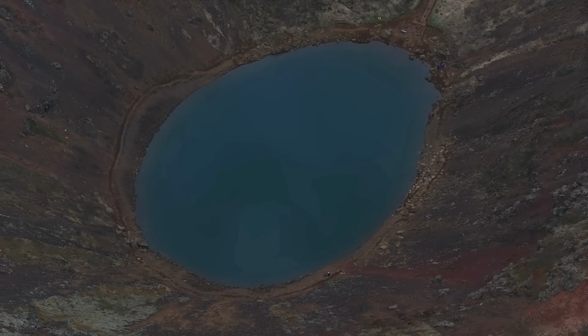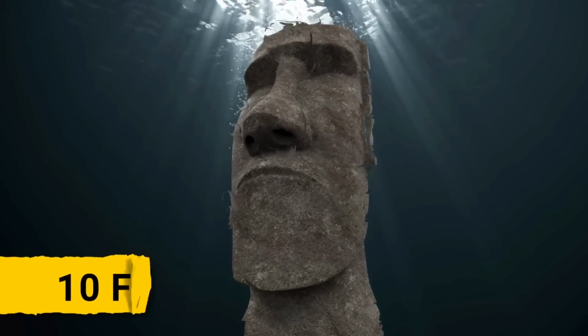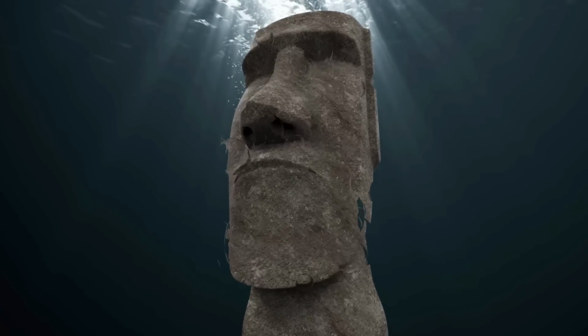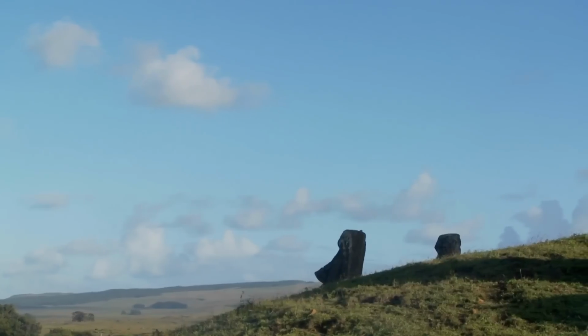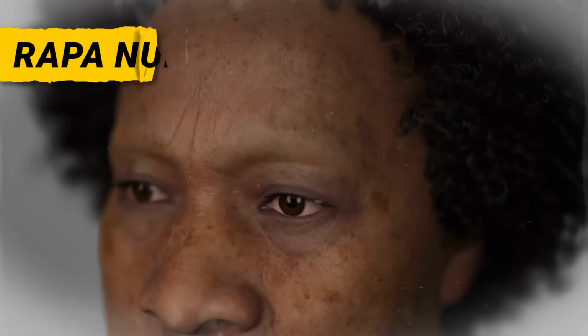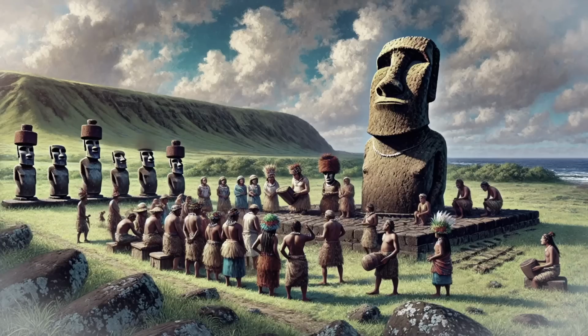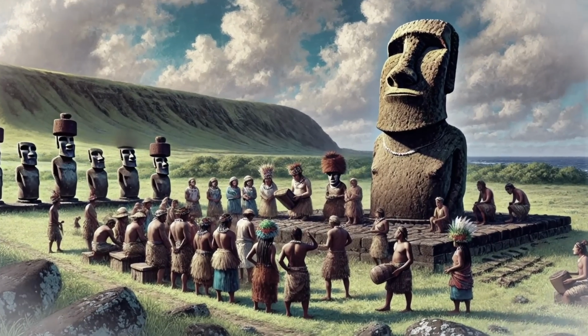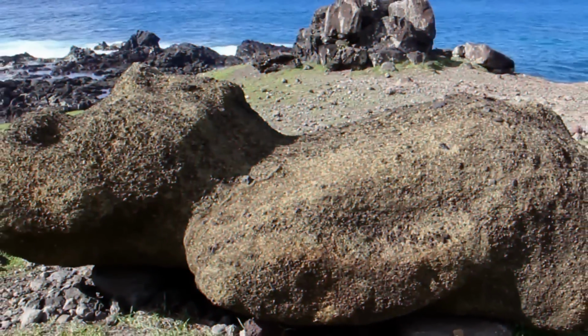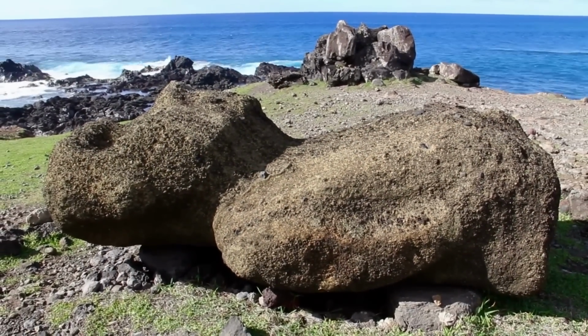For at least 200 or 300 years, it was almost 10 feet deep, so it would be impossible for humans to build or put a statue on the bottom. Scientists think the moai are over 500 years old. It's possible that the Rapa Nui people who built them probably brought the statue here when the lake was dry in the past. The new find turned out to be slightly over 5 feet tall, which is smaller than the other statues on the island.